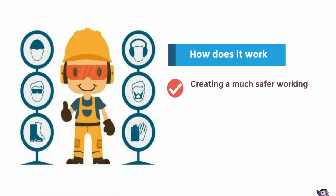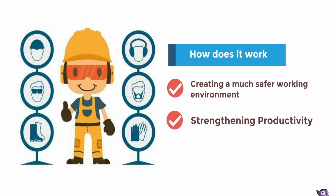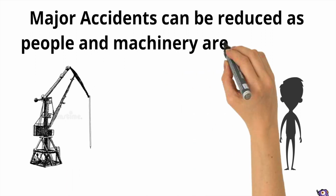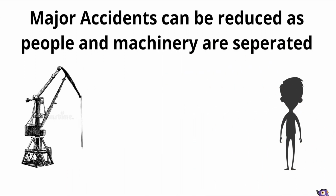To address worker safety concerns, automated activities in smart ports can contribute greatly to creating a much safer work environment while strengthening productivity. In an automated terminal, employee roles are mostly in supervision and process management. As people and machinery are separated, major accidents can be reduced.